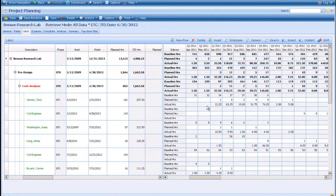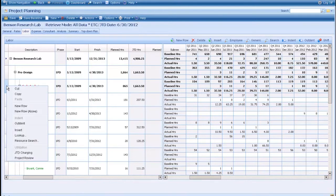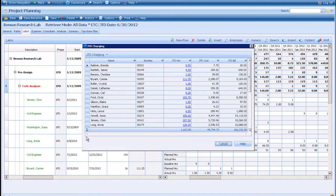One of the things that this plan is telling me just by looking at this is this code analysis label is red, and that basically means that someone has charged time to this project that wasn't planned for it. I can go ahead and come over here and right click and go to Job to Date Charging, and again get all of that timesheet information right from the planning module. So I don't have to go and look around and maybe run a report and figure out who it was or go back to timesheets. I can get this Job to Date Charging full view of everything that's happened on this particular phase, and then I can go ahead and either add those resources on or start asking for some transfers or whatever it may be. Maybe these hours were entered in by mistake.